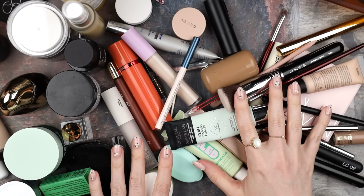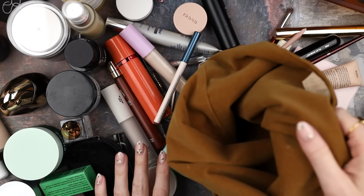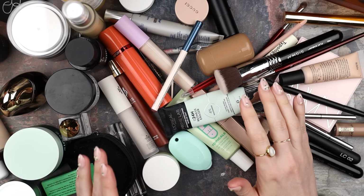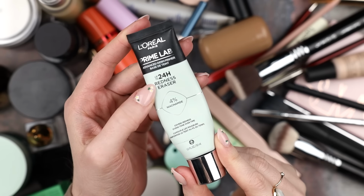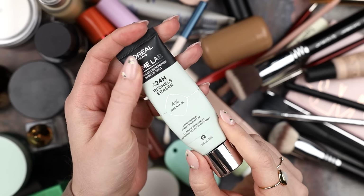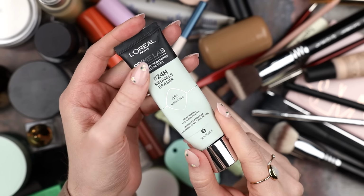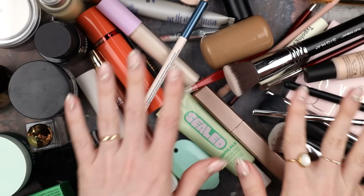Okay, so this is the stuff that I've been using the most frequently. This is a mix of what had ended up in that tray and in this bag. I'm just going to go through basically product by product and decide what to do with each thing. L'Oreal Prime Lab 24-hour redness eraser. This is the only green color corrector that I have right now that's functional. Everything else is either used up or dried up. This is what I'm using, and I've been using it almost every day. So this is staying in the everyday group.